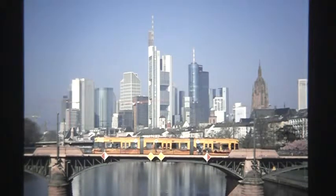And that's a trolley crossing over the Main River. The nickname for Frankfurt is Manhattan because it's got a lot of tall buildings, as you can see. The bridge on the left is Frankensteiner Platz. And next.